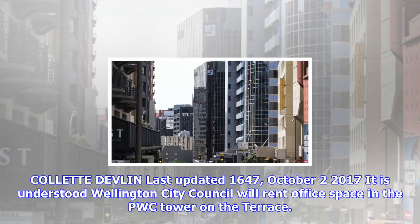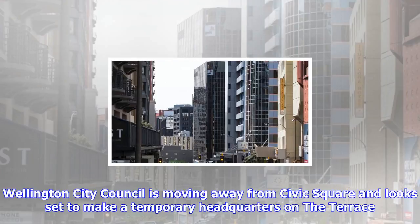It is understood Wellington City Council will rent office space in the PwC Tower on the Terrace. Wellington City Council is moving away from Civic Square and looks set to make a temporary headquarters on the Terrace. It is understood the council will rent more than 7,000 square meters of office space in the PricewaterhouseCoopers PwC Tower.